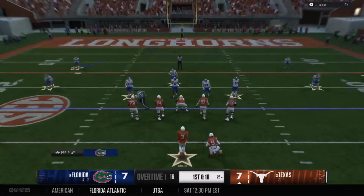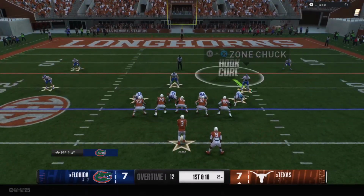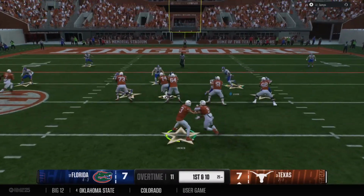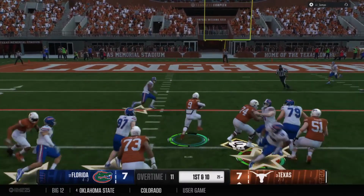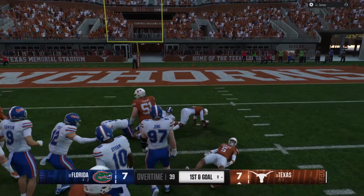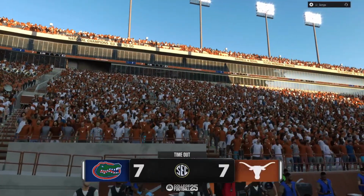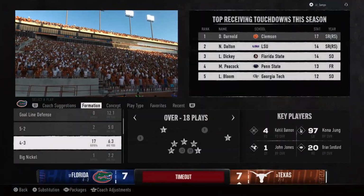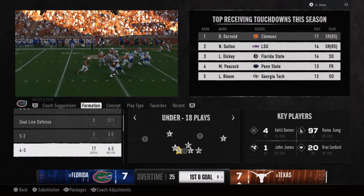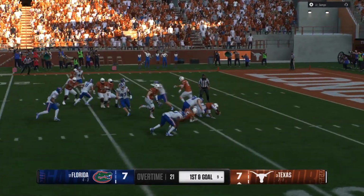So here comes our first play of overtime. Looking for some space. It's Williams. Tackle made after a nice pickup on the play. So the offense will set up 1st and goal here in this first overtime. Now the defense will spend a timeout. No room for mental errors on that side here in overtime.